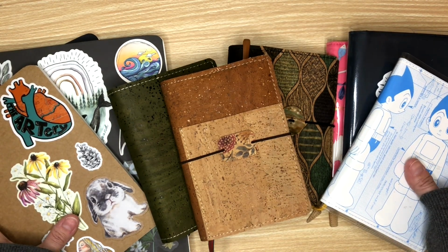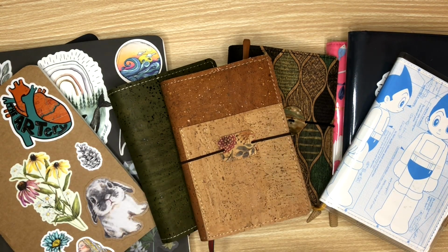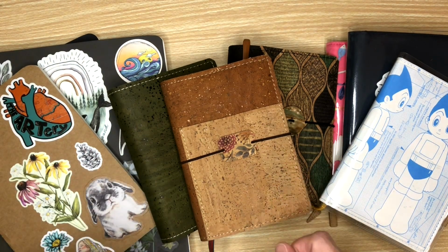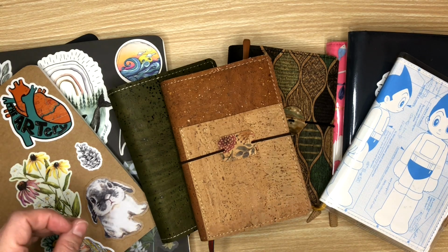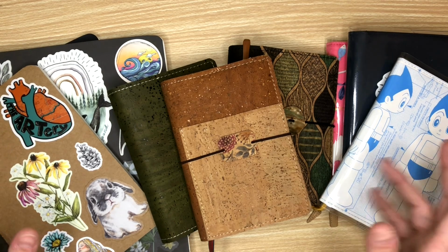Today we are going to talk about all my notebooks, what I am using for 2023. It's a lot, it looks like a lot, it is a lot, but I am not in these every day. I am in maybe 2-3 notebooks a day, and I'm really excited to share these with you. So let's just dive in.